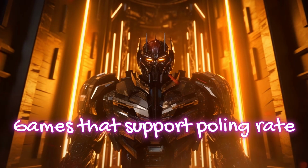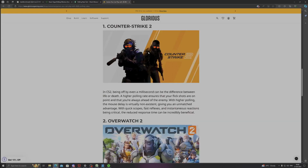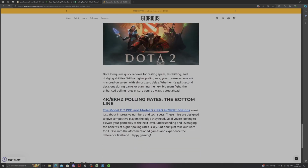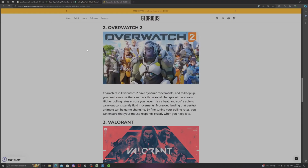Another key factor is which games actually support polling rate. Currently, not all games are supporting higher polling rates like 2000, 4000, and 8000 Hz. I will show you the list of games which are supporting the polling rate. Let's go to the UserBenchmark website here. For games like CS2, Overwatch 2, Valorant, League of Legends, and Dota 2, using a higher polling rate such as 4K or 8K is beneficial only for these 5 games.